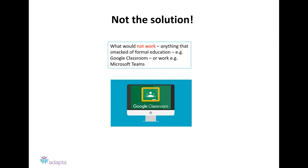So I suppose the easy thing, relatively early on in their process of quickly getting their heads around what this might mean in terms of a solution, was to identify that certain things just would not work. So any technology solution that smacked of formal education was pretty much written off from the start. Google Classroom was certainly not going to be a part of their technology mix. Similarly, anything that smacked of something too formal, such as Microsoft Teams, was again probably not the kind of thing that was going to work for them.